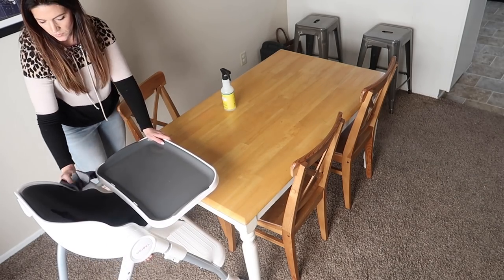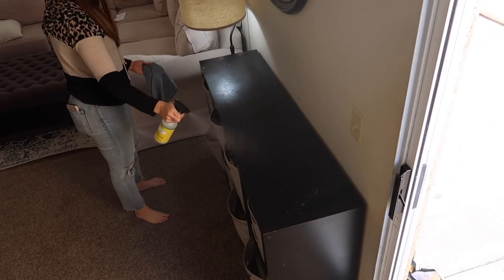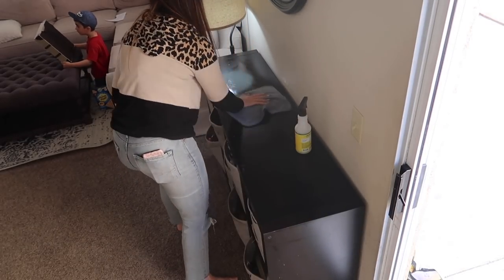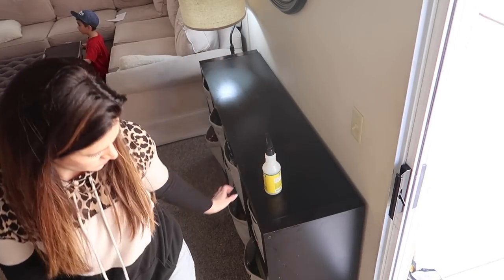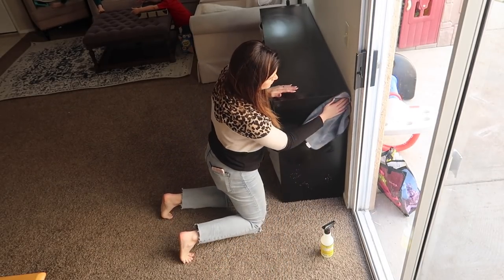So if you are in the market for getting a multi-surface cleaner, this is a good one. Now, this does not take away bacteria and stuff like that, so that's why I use it just for dusting, but it's kind of fun just to have something that smells good for dusting in the house. So I highly recommend it.